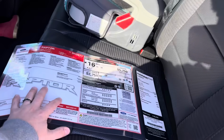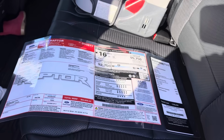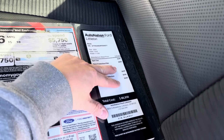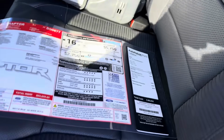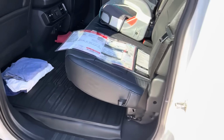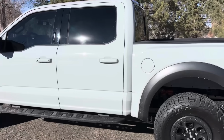So the purchase of this matched my trade-in of the ZR2. $78,500 for $78,500. Granted, I did get stuck with these 3 additional upticks here. So it was, you know, right around $80,000 with those 3 things included. So tell me what you think. Tell me if that is redonkulous. Tell me if you would have done it or if you just would have walked, right?